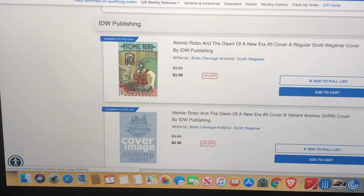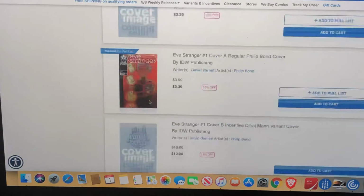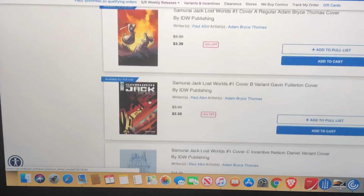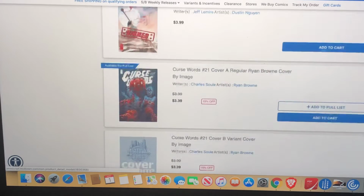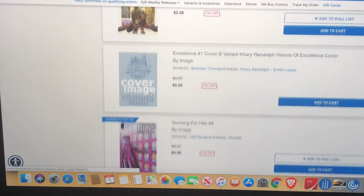IDW. I don't know much about this Atomic Robo, up to #5, so I'm totally out of the loop on that. I didn't think there was anything there that was that interesting. Image, don't think there was much on Image. Deadly Class, if you're into that, that came out this week, or coming out next week, rather.